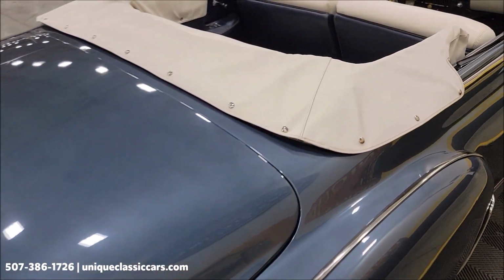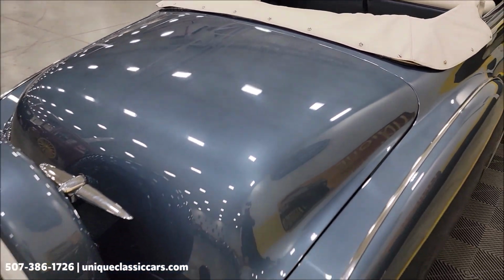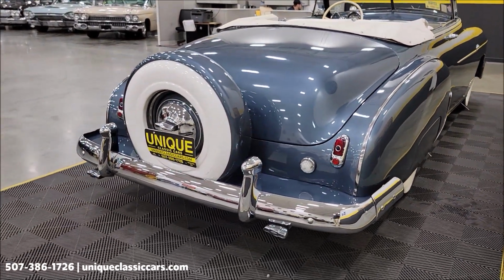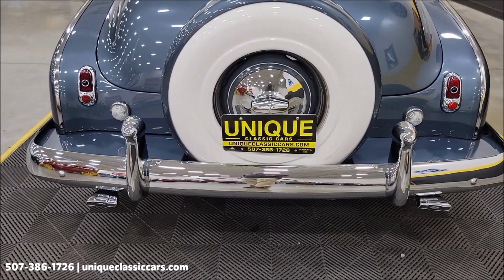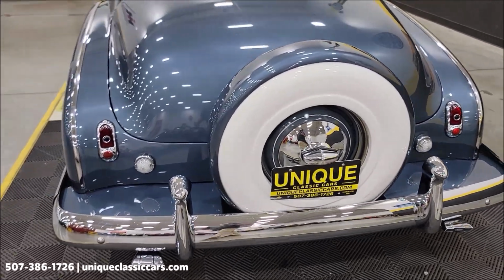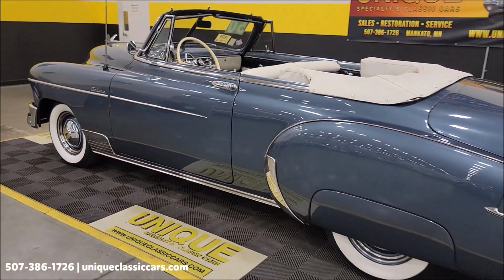You can see the parade boot or the convertible top cover here. White vinyl, as is the top. White vinyl top, we'll put that up at the end of the video so you can check that out. It is a power top, functions as it should. Check out the dual exhaust with the Chevy emblems. Of course, the Continental kit, giving this car a nice, rich look. If you noticed at the beginning, great stance to this car.